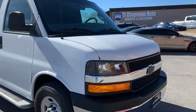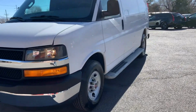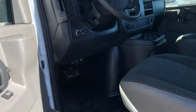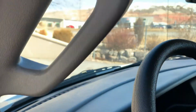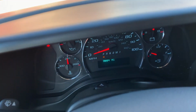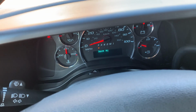Okay, now let's go ahead and show you the interior front cab. Here's the VIN right there. Okay, you see this vehicle only has 5,600 miles on it.